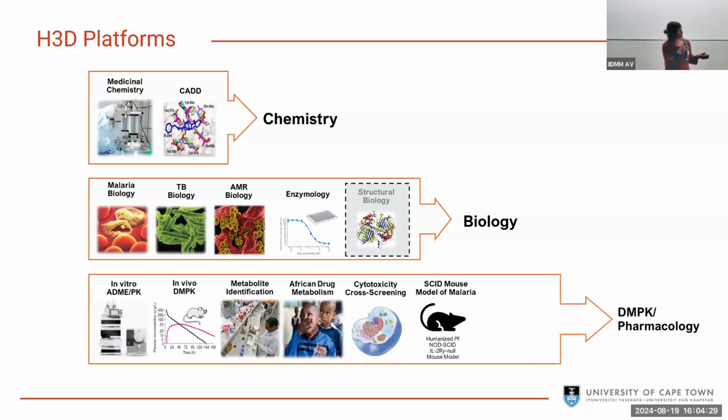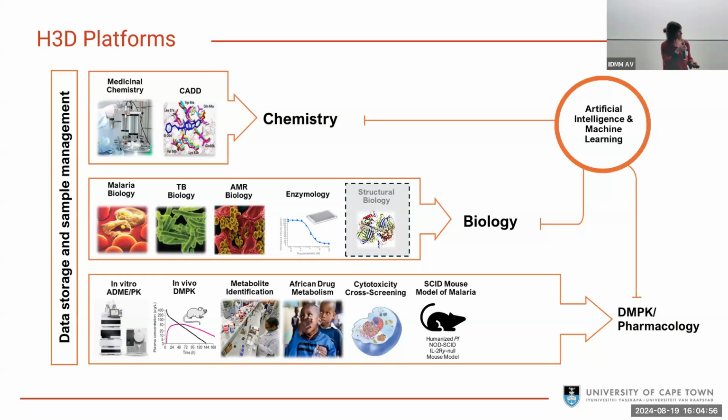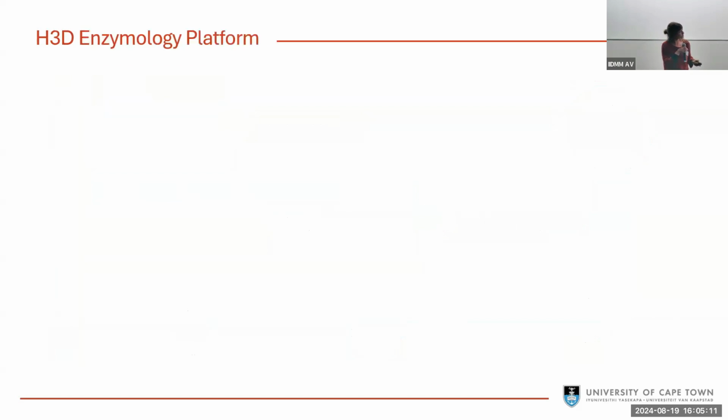And then we have a very extensive DMPK or pharmacology platform, and this is really for supporting drug discovery. Obviously, you're looking for potency against the bug and your target, but really drug-like properties, understanding what happens with regards to metabolism is really key. And this is really underpinned by data storage and sample management, which becomes crucial for these kind of things. And over the years since 2010, a huge amount of data has been generated, and now we are using this data for AI and machine learning models to really try to streamline this. So this is quite a new and exciting addition to what we're doing.